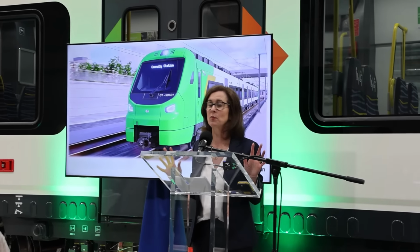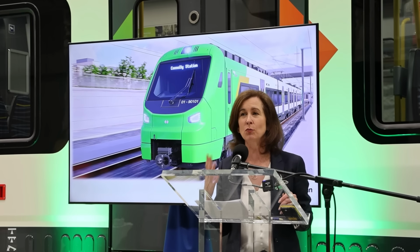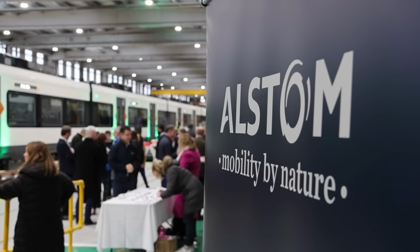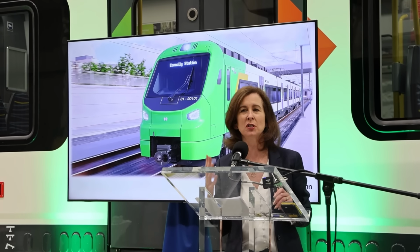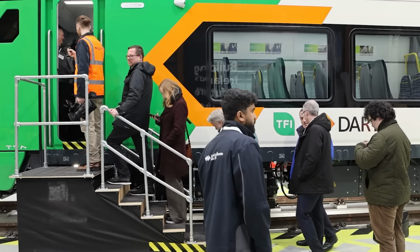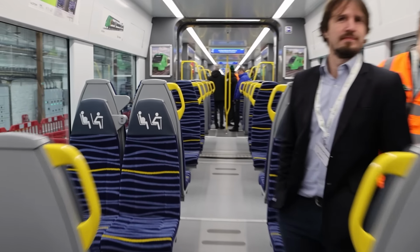I know I don't look it, but I'm actually old enough to remember when the Dart first started. Rail is one of those projects that every single time, build it and they will come, and passenger demand busts through all the projections every time. So I joined the queue of people literally lining up the steps to get on board and went for a look around. I'm actually going to come back to the cab and we'll just enter the main unit first. We'll have a little cab tour later.